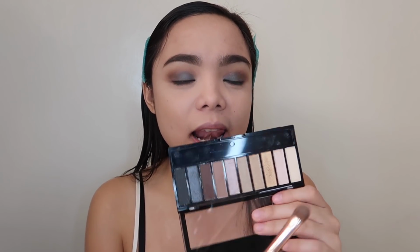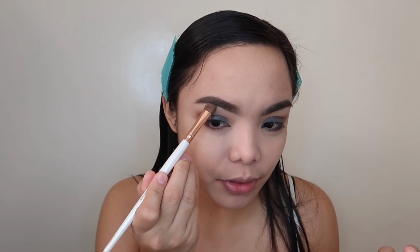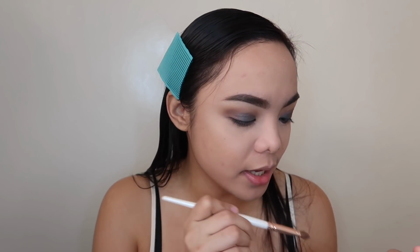So, magpapak lang ako ulit nito because it got blended away. Gusto ko yung mas klaro siya eh. And then, for my brow bone highlight, so there's no cream na eyeshadows here na matte. So, I will be using this na lang. This is a satin eyeshadow. I rarely do this, but let's do this.